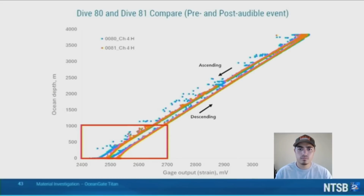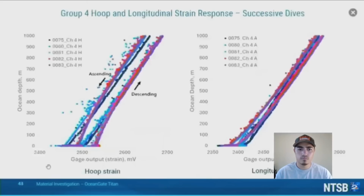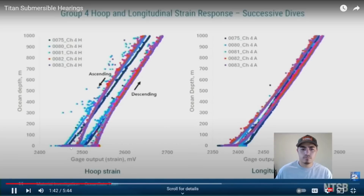The next slide focuses on the initial and final 1,000 meters of the dive. The graph on the left shows the hoop strain, and the graph on the right shows the longitudinal strain. Changes in the initial strain response are seen in both directions. Okay, so just going to pause real quick. Remember, the hoop strain is what's going around. It's measuring the circumference, the change in the circumference. And then longitudinal is measuring change in length.